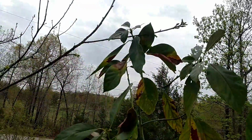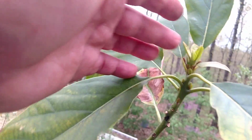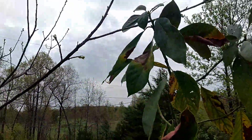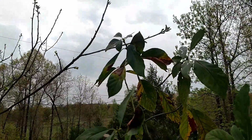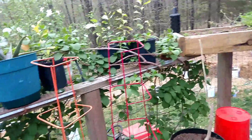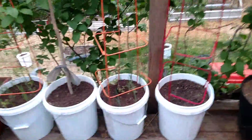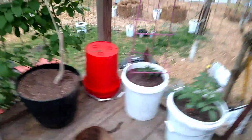The avocado tree is putting on new growth. It's starting to love the weather. So it'll be taking off here in no time, and I'm going to have to find a new place for it because the ceilings in the house ain't big enough. But I took some of the buckets off the porch because that there kiwi is starting to fill in with its leaves and shading some stuff. So I moved some stuff around, and I'll probably have to move some more stuff around. But I'll show you where I moved stuff and whatnot.